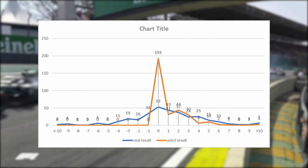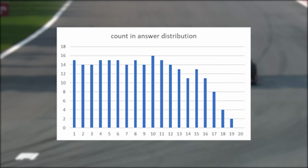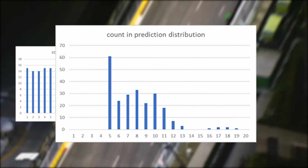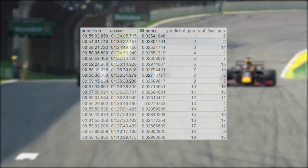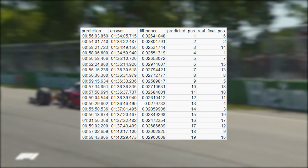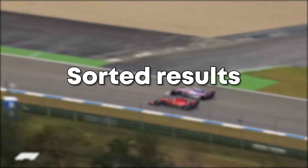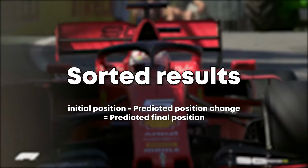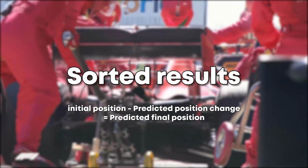But this time, even if we change the result label to final position, which has an even distribution, the prediction still insists on predicting average numbers to reduce the loss. Even so, predicting total race time and sorting the result is still inaccurate to conclude a prediction. However, the technique of sorting results of initial position minus predicted position change gives us a very accurate result.